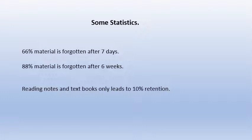Just to prove that, 66% of material is forgotten after 7 days, 88% of material was forgotten after 6 weeks, and this is the zinger: reading notes and textbooks only leads to 10% retention. So we have to focus on the information that we want to learn, and then develop retrieval techniques that allow us to do that.